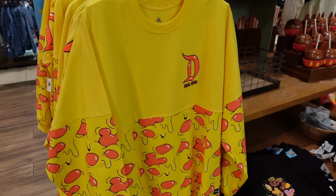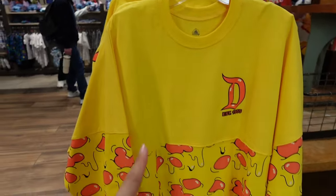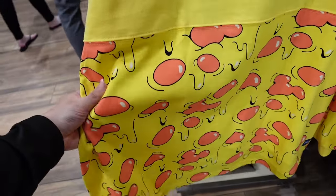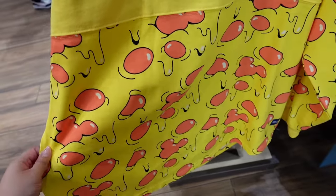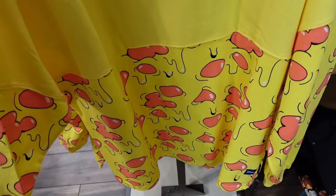In last week's video, I showed the pizza ears and the pizza lounge fly, but now they have the matching spirit jersey. Honestly, I don't know how I feel about this because I know that these are supposed to resemble pepperoni, but to be honest, they look like egg yolks to me, and I can't unsee it. There's no price, but I'm assuming they're $80.